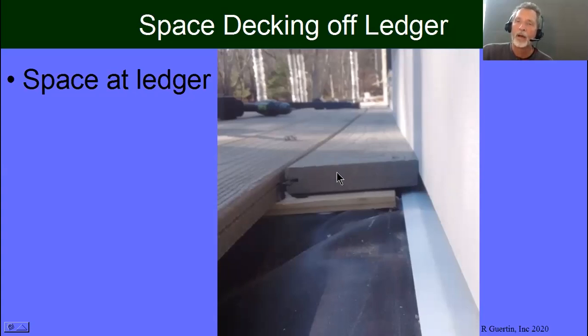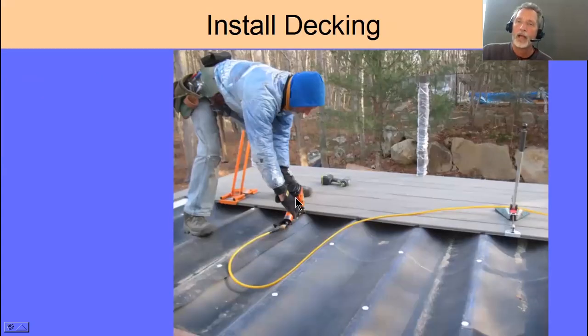And that way, we've got the deck board off the EPDM. Any water that might get down in this space here, because eventually this will probably move and there'll be a little bit of a gap, it'll just flow right through nice and freely. And any that gets through between the deck board gets down into the membrane and then flows freely out to the gutter. And this is just installing the decking like usual.